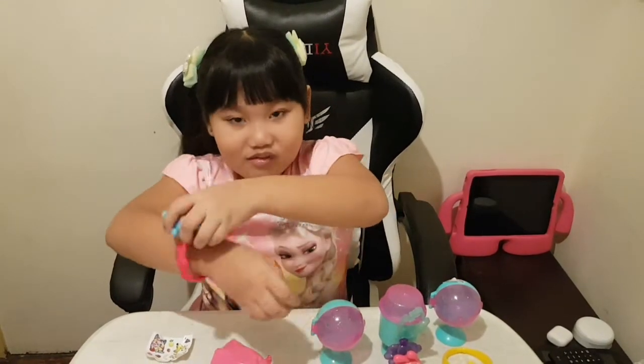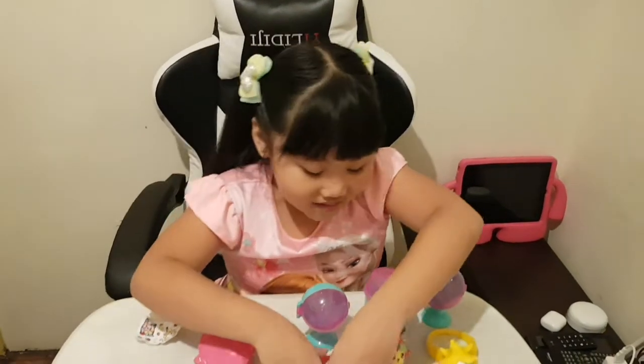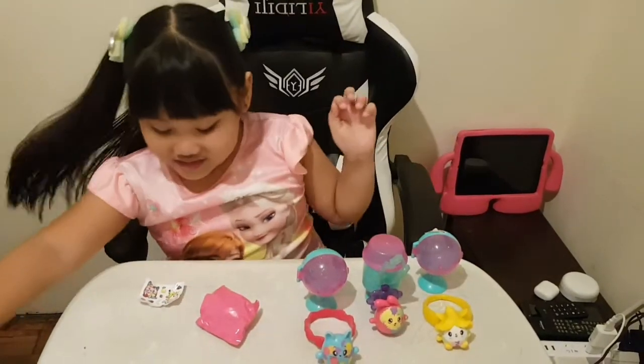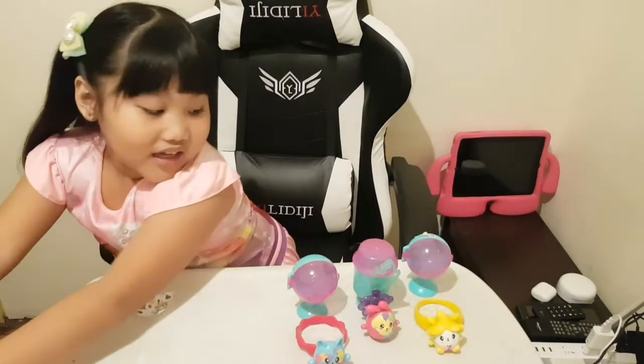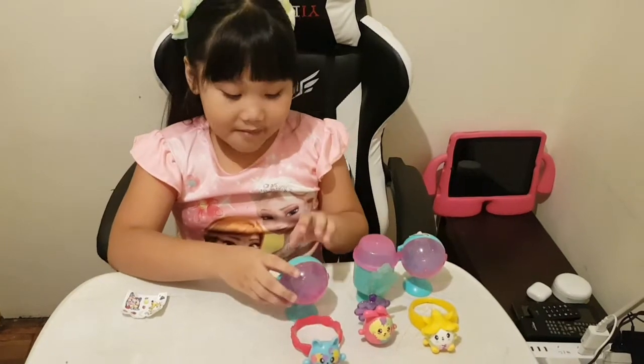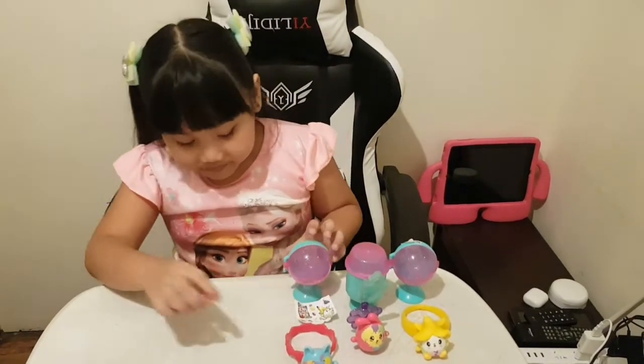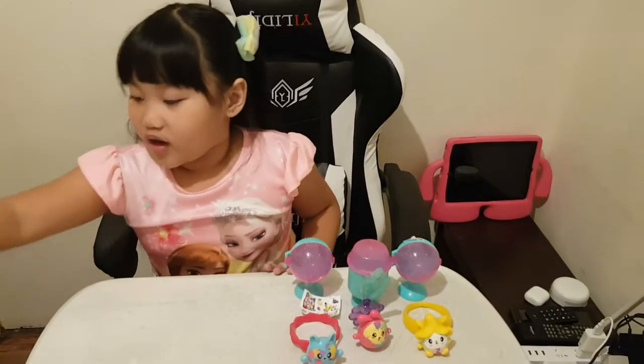And up to the next round. The last thing we're gonna open is this. Oopsie. I forgot to put the stickers here, but later. Let's do the stickers later, okay? And next up, opening this.